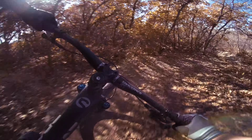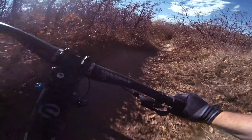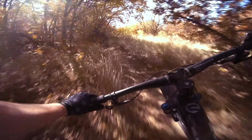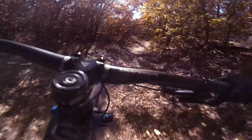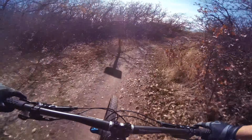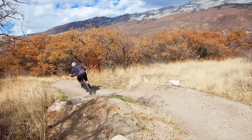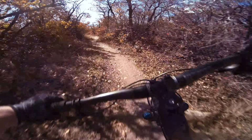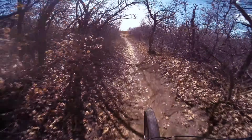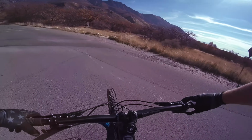It holds its speed so well, it just keeps that momentum like crazy. It still manuals way better than a Hightower. I would take this over a Hightower any day by a long shot. Way more playful. What a bike. Spot, you nailed it once again. I don't like 29ers, but this bike is seriously fun. Oh, what a blast.